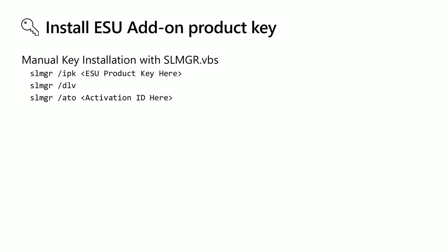So for installing my add-on key, there's a couple things I could do. First off, I could do it manually. I could open an admin command prompt on my Windows 7 device, and I could use slmgr.vbs to actually install that key and activate it. This is on the device. You don't need to download anything. It's baked into the operating system.